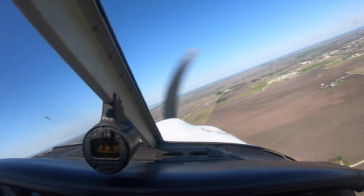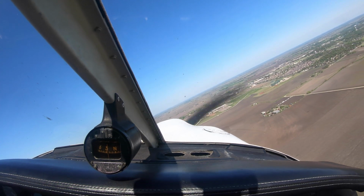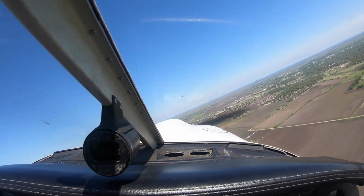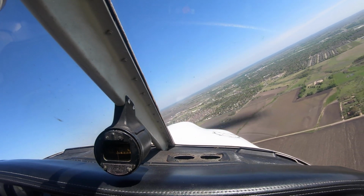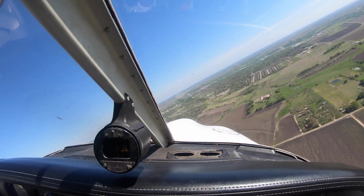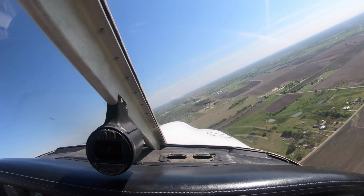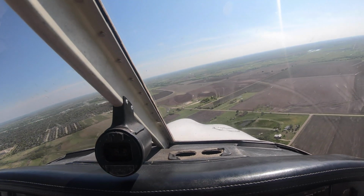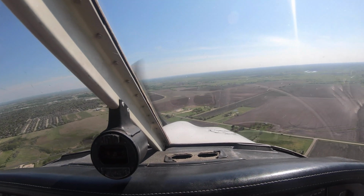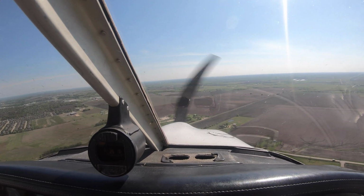Taylor traffic, Archer 43954, turning left base for runway 17, Taylor traffic. Right base. Right base, Taylor traffic. Whoa. Yeah, I did get off board. Taylor traffic, Archer 43954, turning final for runway 17, touch and go, Taylor traffic. Yeah, I screwed that one way up.